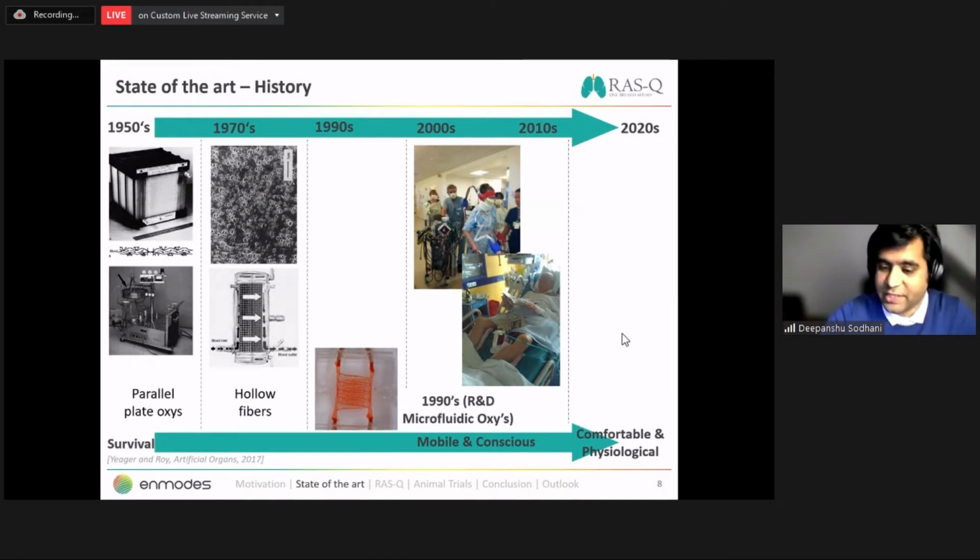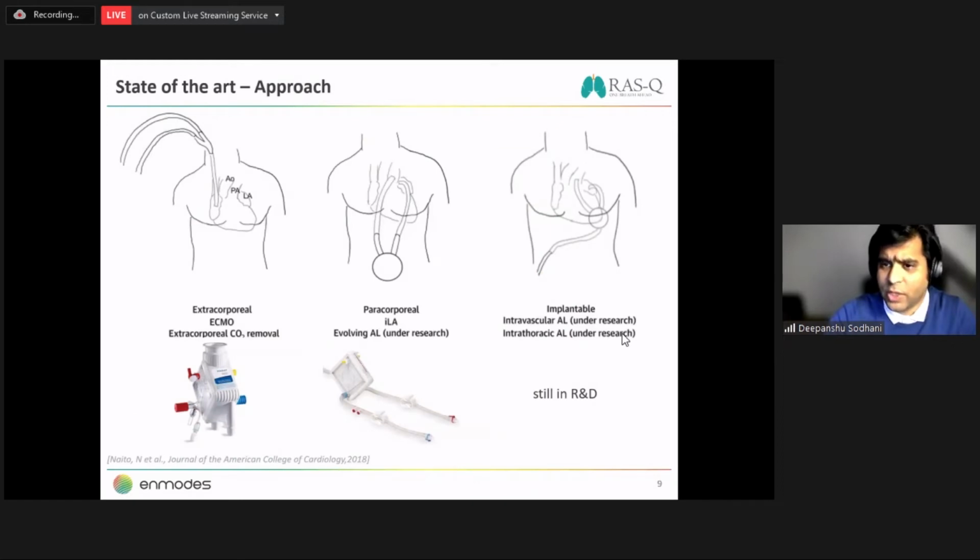In the last couple of decades, the therapy has improved from just survival to having mobile and conscious patients with better quality of life. But the idea still remains to provide a more comfortable and physiological device for improved quality of life in patients. So what are the approaches that we have for lung patients? Of course, ECMO, which is the standard right now, and more devices or case studies are coming up in the paracorporeal approach, which is again primarily using the ELA device. Implantable lungs are still in R&D and of course need a couple more decades or even more of research to have some device like that on the market.